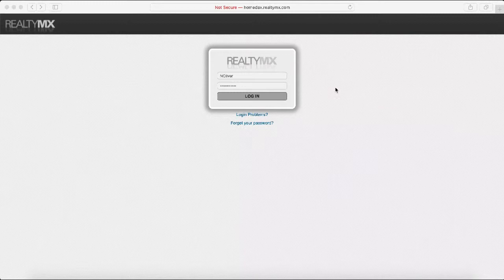In this video, we're going to show you how to set up a saved search alert in RealtyMX. And just by way of background, RealtyMX is one of the numerous softwares available for brokers in New York City to access the listing data, which comes from RLS. RLS is the interbroker database run by the Real Estate Board of New York, also known as REBNY.